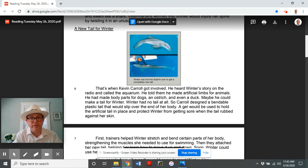All right, what'd you come up with? Let me hear it. Read it out loud. Come on. You got it. All those parts are in there. Well done. That's absolutely right. So if you said Winter was given an artificial tail, perfect annotation. Wrap up the problem to this nonfiction text. The dolphin lost the tail, and yet it was given a new one. I think one of the reasons that I find this story particularly inspiring is that it tells about people coming together to help an animal that was in need.